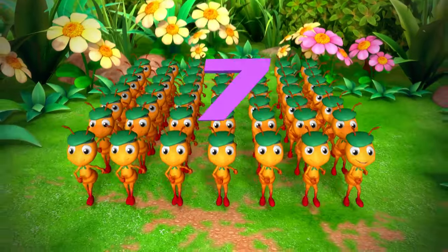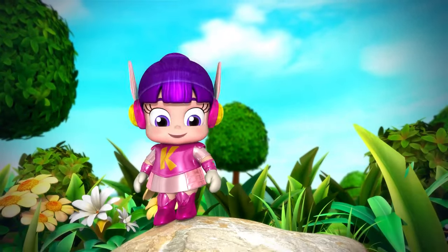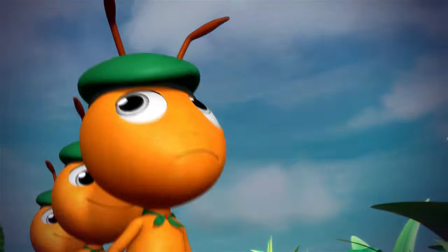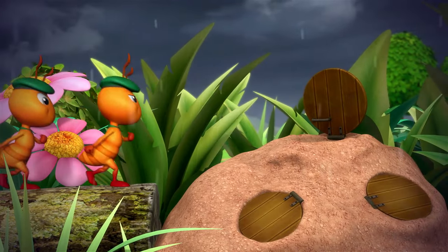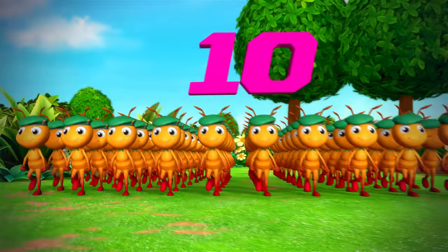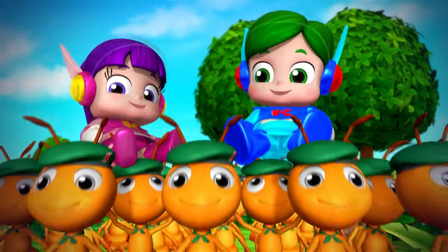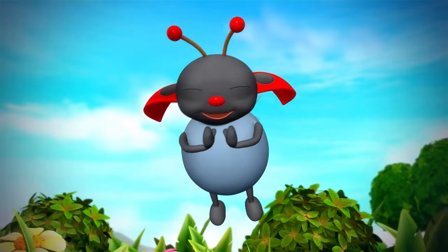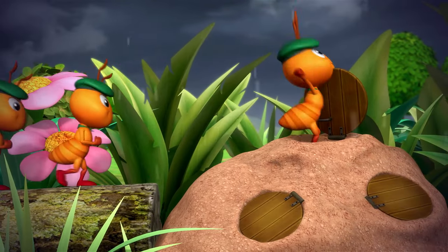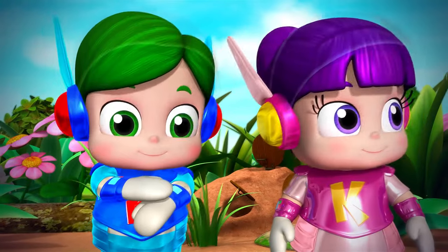The ants go marching 7 by 7, hurrah, hurrah. The ants go marching 8 by 8, hurrah, hurrah. The ants go marching 9 by 9, the little one stops to check the time and they all go marching down to the ground to get out of the rain. Boom, boom, boom, boom, boom.